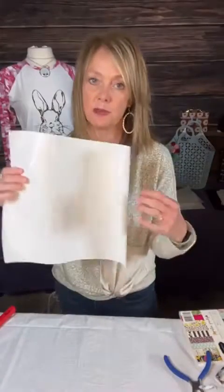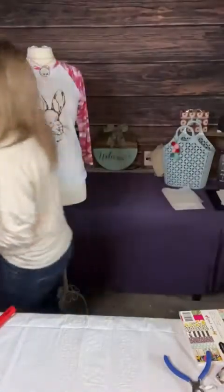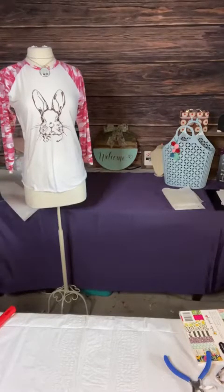Let me put this up so you're not facing the table. All right, so now I'm going to put this butcher paper over top of the earrings and then clamp it for 15 seconds, and then I'll show you what it looks like. Here we go. Wish me luck, y'all. Oh my gosh. First time doing it. It's making me nervous.